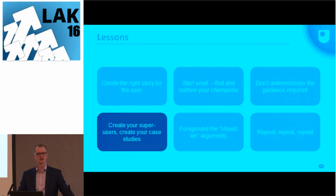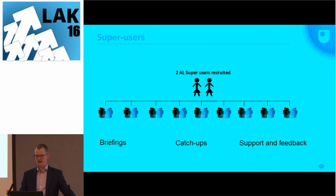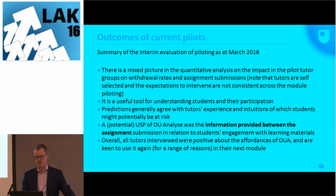Create super users and create case studies from your evaluations. From our early piloting, we recruited some of the early users of the system to now train, brief, provide direct support and gather feedback from our current users piloting. So our associate lecturers are now hearing and being briefed not by people like me, administrators from the centre, but people like them, other associate lecturers who have used the system and who have found the system useful in their practice.